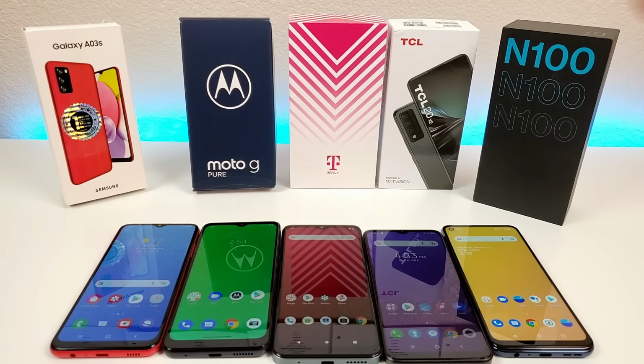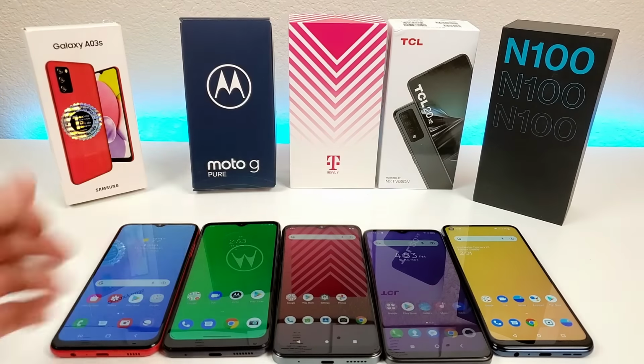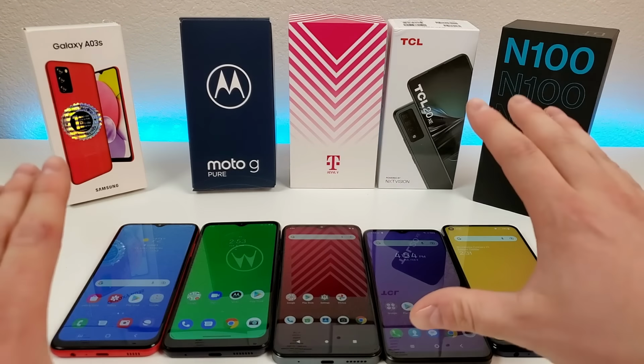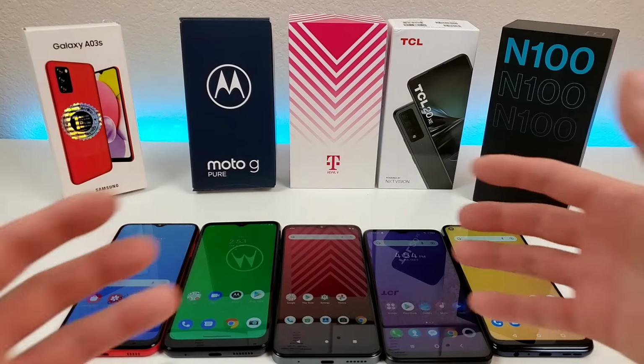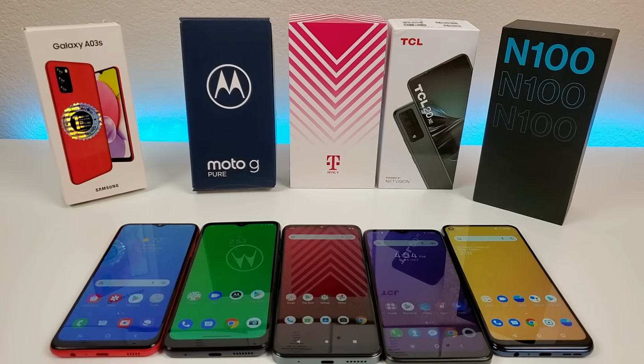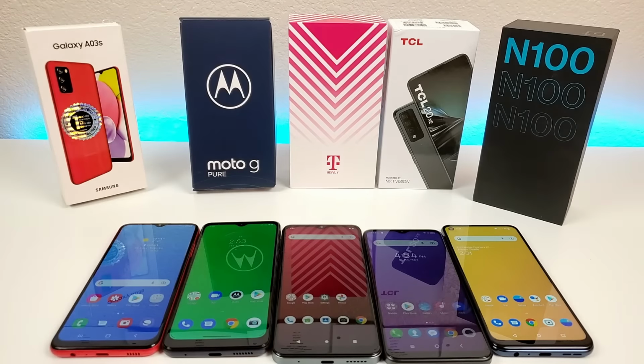I do really like the TCL 20XE as well. That's another good budget phone that still brings quite a few premium features to you. The Revel V is probably my least favorite phone out of all of these, just because it is so low end, but it also is the most affordable pick of them. The Moto G Pure doesn't really bring too much interesting to the table, but at the same time, it's going to be a good, reliable device.